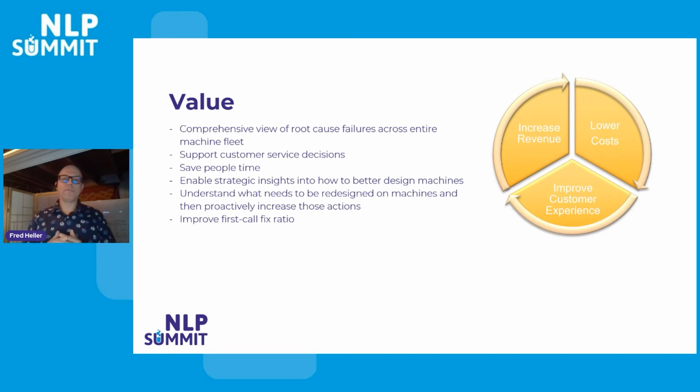Basically, you get a comprehensive view of the root cause of failure across the entire machine fleet. You're supporting customer decision making, the customer service decision making. Definitely, we are saving people time, and most importantly, we've lowered costs by reducing the demand on people's time to have to read all these trip reports manually and wait for weeks and weeks to get results out to the field. We're also enabling insight into how to better design machines and understand what needs to be redesigned. All of this improves or lowers the repair cycle time.